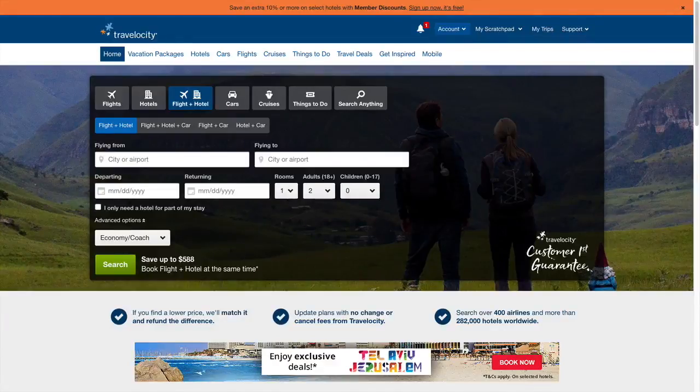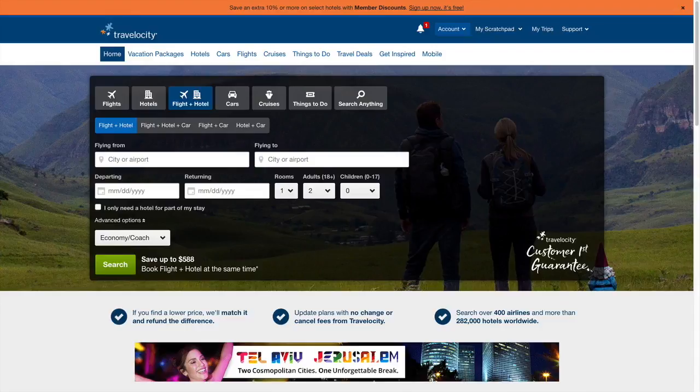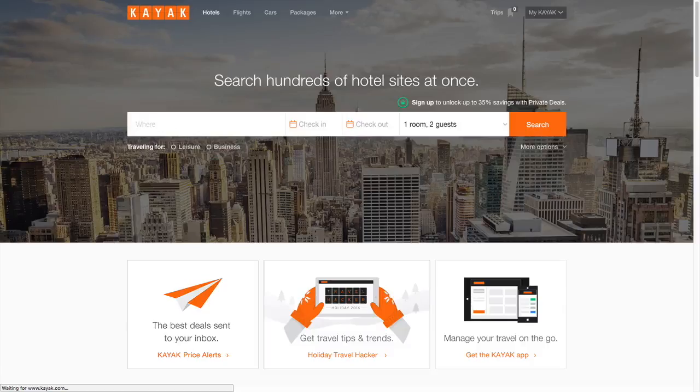Some sites specialize in comparing the cost of flights with different airlines. Check out some of these sites to compare costs. Some also offer discounts when you book a flight and a hotel room at the same time. Play around with sites like these to see if you can lower the cost of your trip.